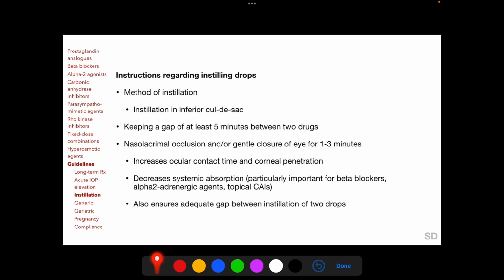Instructions which we should give to the patient regarding instilling eye drops include appropriate instillation of the eye drop in the inferior cul-de-sac, keeping a gap of at least 5 minutes between two drugs, performing nasolacrimal occlusion by pressing on the lacrimal sac area and or gentle closure of the eyes for 1 to 3 minutes immediately after instillation of a drop, which increases ocular contact time and corneal penetration and decreases systemic absorption, and is particularly important for beta blockers, alpha-2 adrenergic agents, and topical carbonic anhydrase inhibitors. This also ensures adequate gap between instillation of two drops.